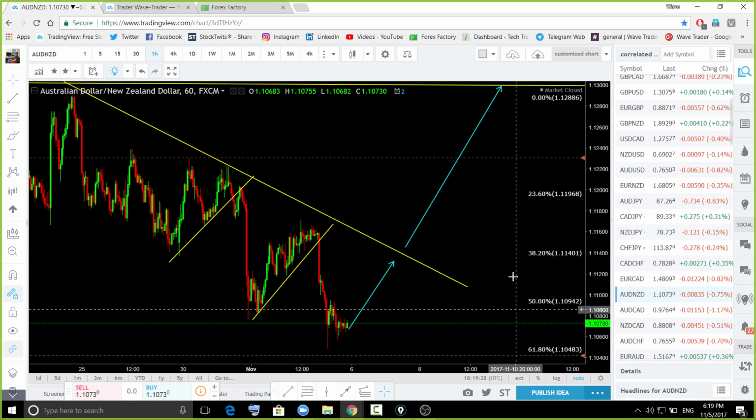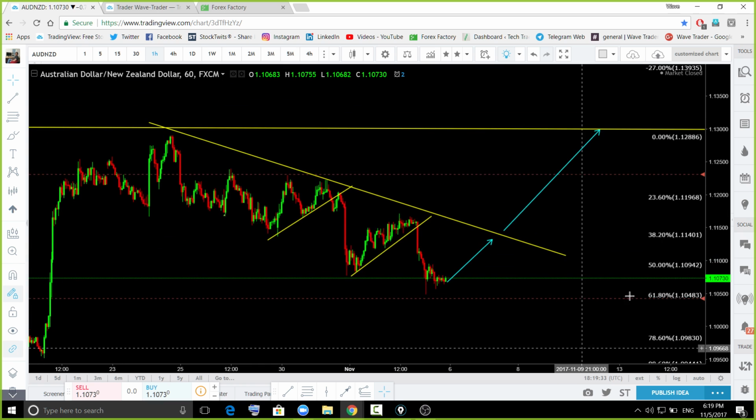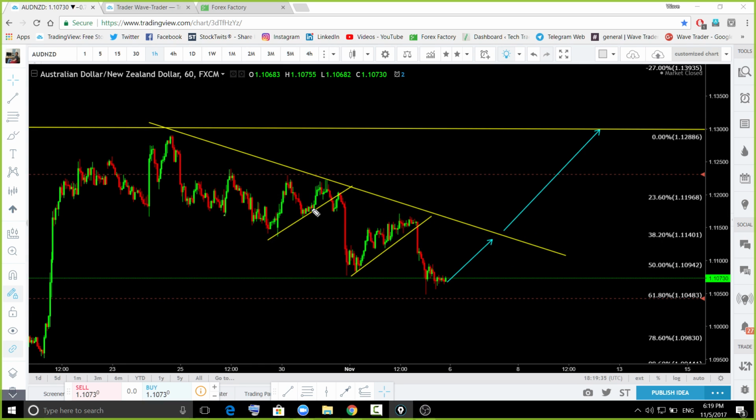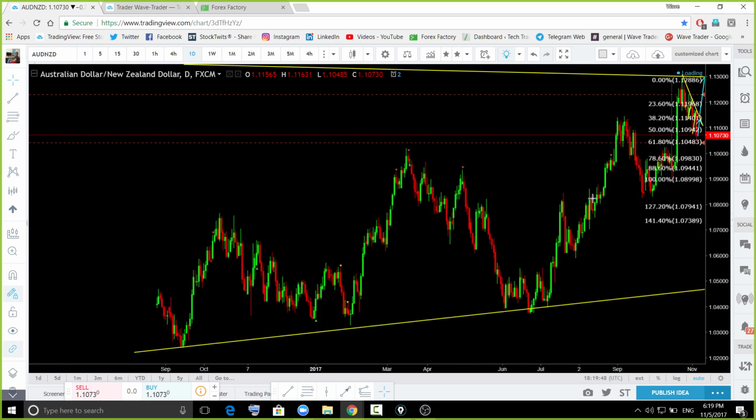Aussie New Zealand dollar hasn't done what we were looking for last week. We have taken a break-even trade. We were buying this pair every time it was coming close to the bottom. So it has broken down. Keep an eye. The bigger structure is still to the downside. This is the bigger structure.